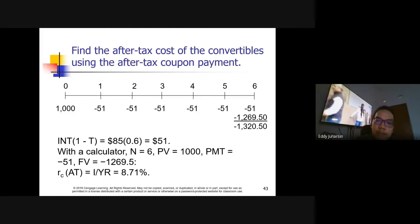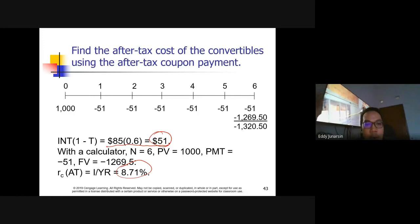And what about if this is after tax? So we have to again readjust. We don't receive 85, but we receive 51 instead. So only 51. So the required return by convertible bondholders is not 11.8%, but 8.71%. And this is again the cost of convertible bond after tax, if you adjust it with tax.